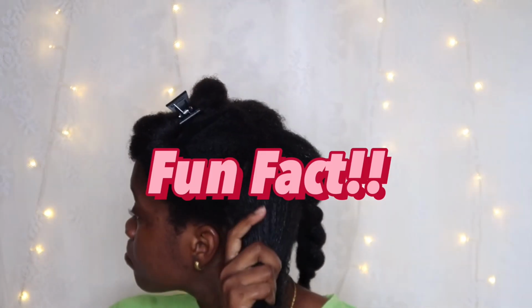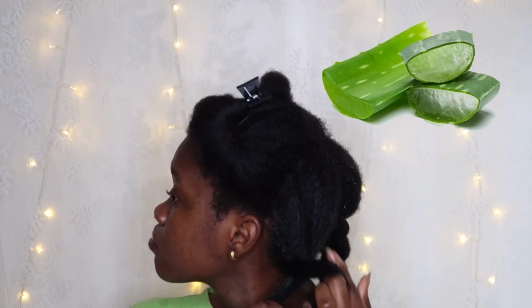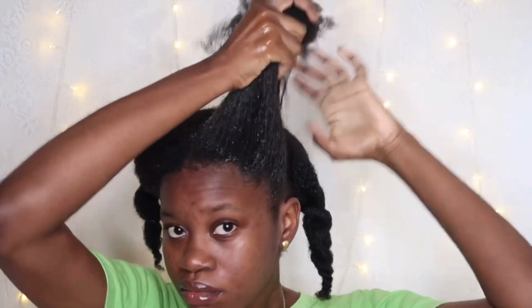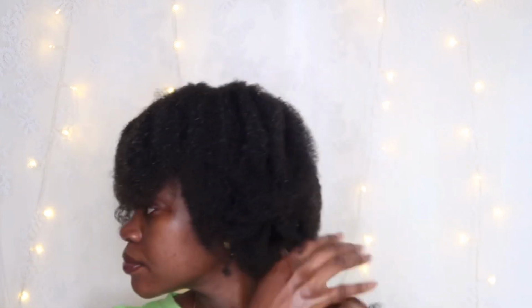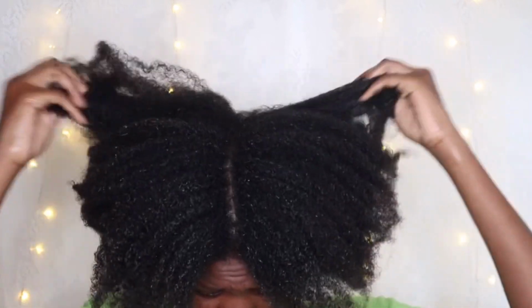Fun fact, you guys, the nopal cactus plant is also related to the aloe vera plant. That's why the juice from the cactus plant was a bit slimy and it had a lot of slip. The smell of this, it doesn't have a bad smell. I think it smells like grass, like freshly cut grass. And if you can't deal with the smell, just add a few drops of essential oils. But I didn't add essential oils because I didn't mind the smell.